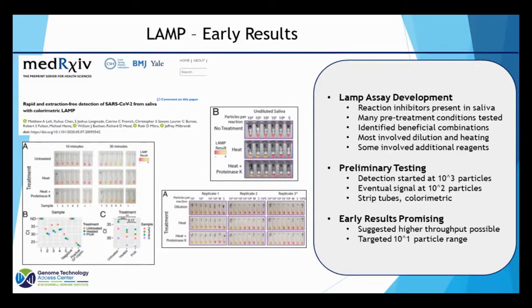So in our preliminary testing, we were able to get to 10 to the 3 particles per microliter very, very quickly. In this assay, there's about 3 microliters of input, just as a reference. And eventually, with a little bit of testing, it didn't take us too long to get down to where we were seeing reasonably good results at about 10 to the 2 particles per microliter, or roughly 100 particles per microliter of input sample, with about 3 microliters of input total. And we were doing this initially, as I said, in strip tubes in the colorimetric format. So these early results were promising and suggested that we might be able to do this in a higher throughput format, and that maybe we could target something in the 10 particle per microliter range.